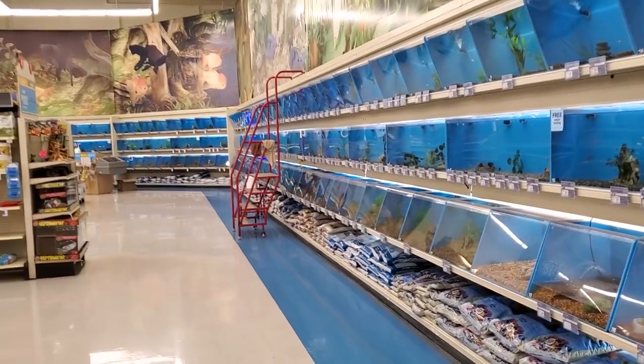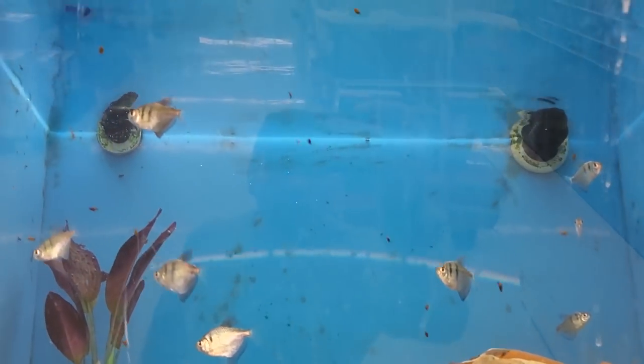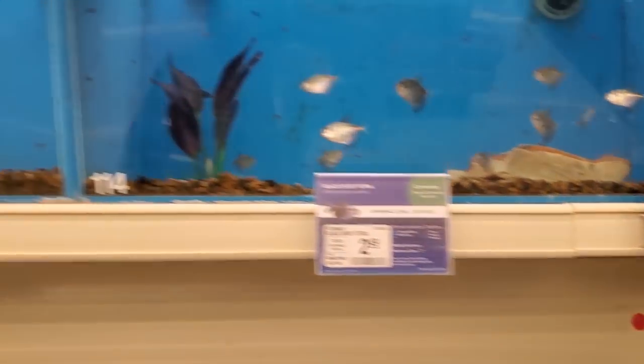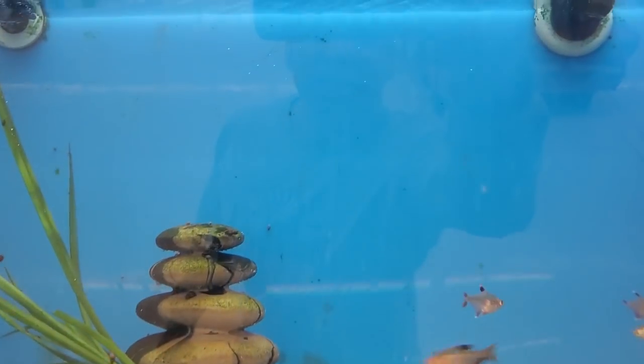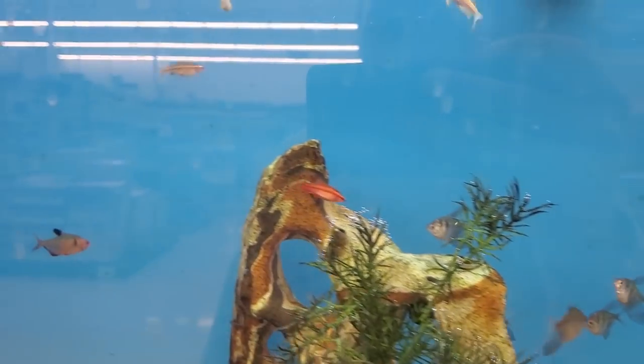All right, now on to PetSmart. All right, so here's the lineup at PetSmart. What we got here to start off with, got some black skirt tetras up here, just a few of them. Got some, according to this, white-finned rosy tetras, but yeah, there are some of those in there, kind of back in the back. I can see them better on the screen because my eye level's down here, so I can see them better on the camera than I can in person. Some more tetras here, a couple cherry barbs.